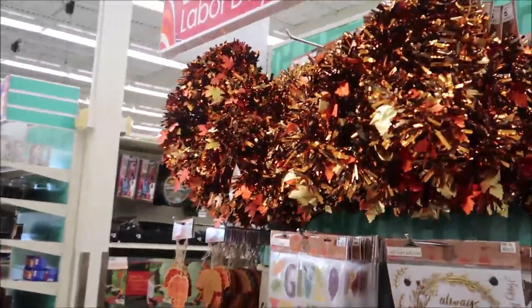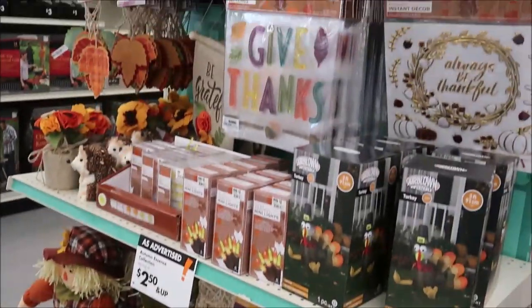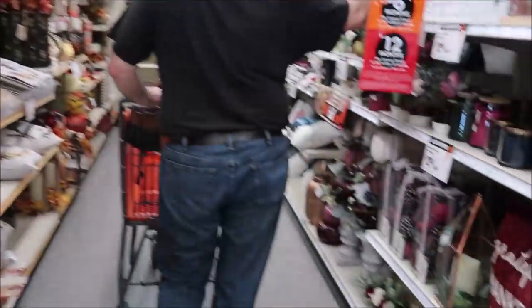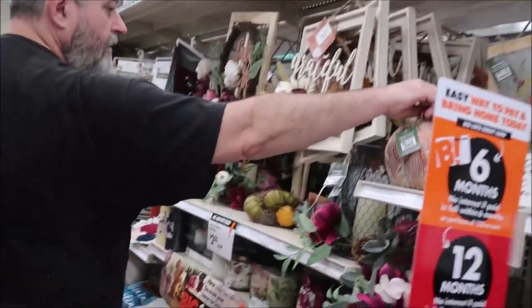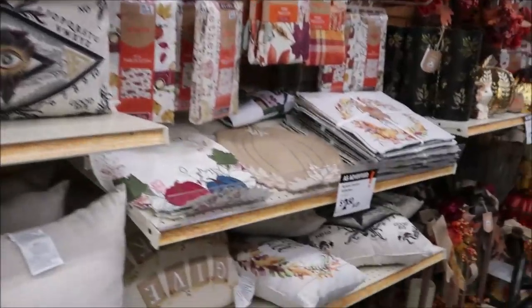So we are in Big Lots, and I figured I would show you the Halloween and fall stuff that they have in here. It looks like they have some really nice pillows and some candles. Yeah, I like this. I like the colors of those pumpkins. They have pillows over here.